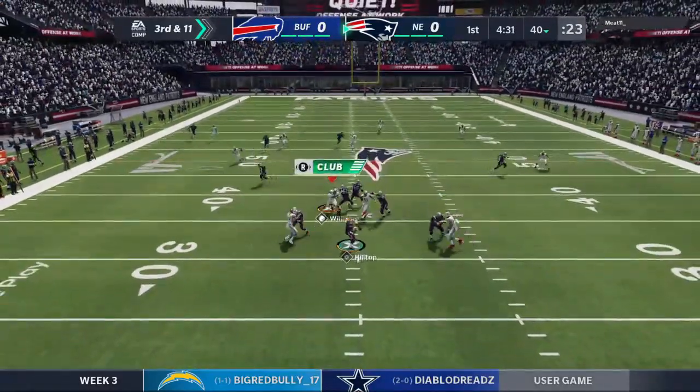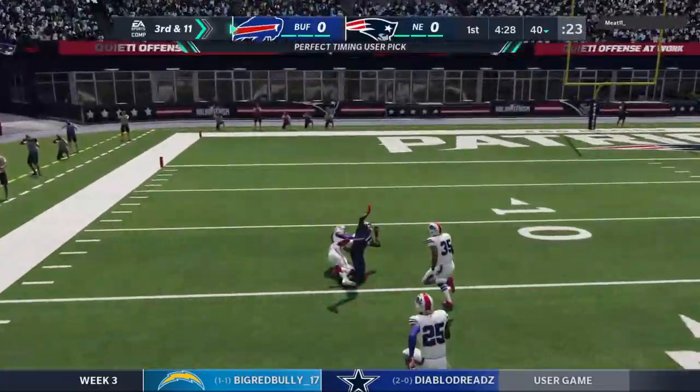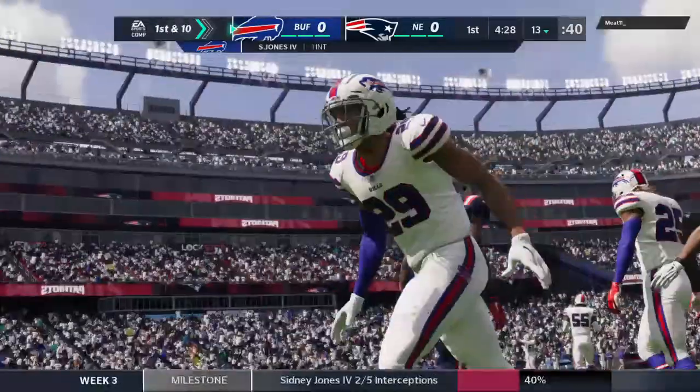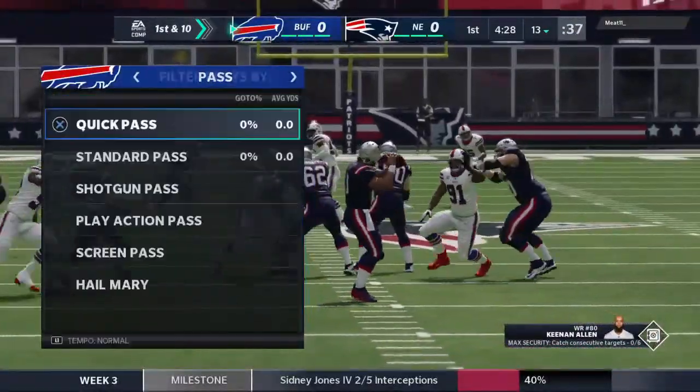On 3rd down, he'll drop to throw. Looking deep downfield. A battle for it, and it's intercepted. Picked off by Sidney Jones. And a big turnover there as his guys will get the football back.